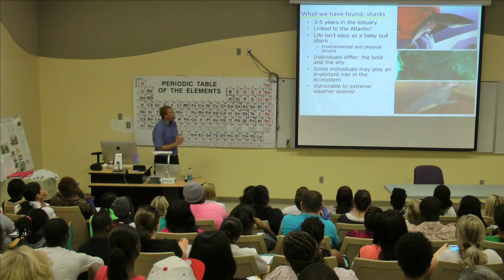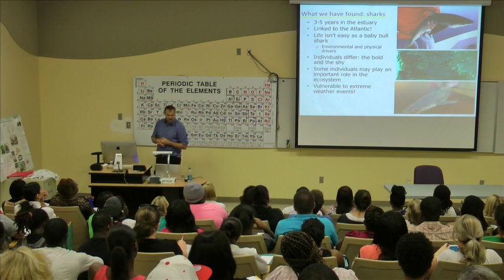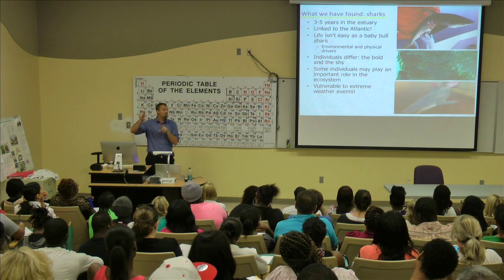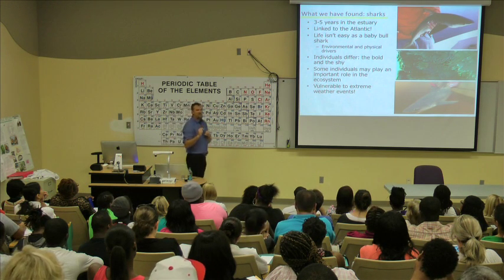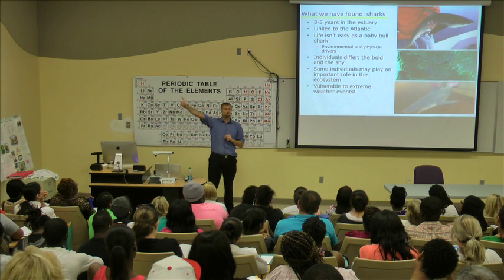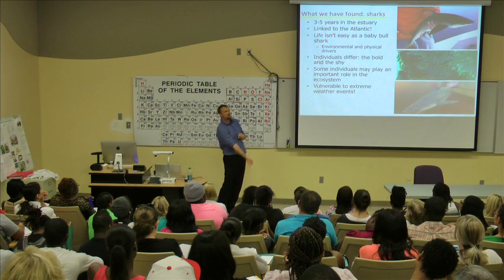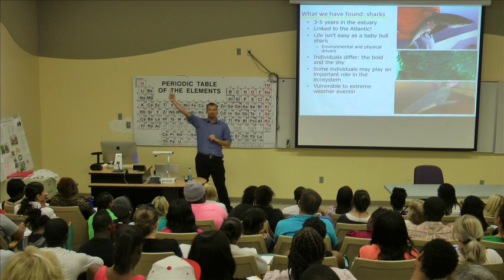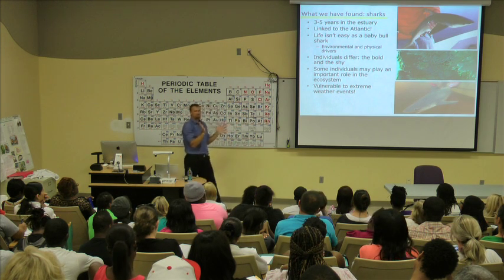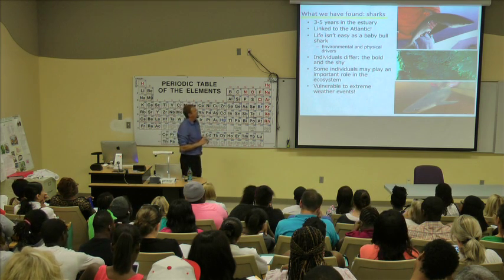So what we've found is that these bull sharks tend to spend 3 to 5 years in the estuary. We've actually found that the populations on the Gulf of Mexico are even linked to areas up here in Jupiter, because when we downloaded our monitors, we actually got a code from a tag that was put in by a friend of ours off Jupiter Beach. And one of their bull sharks, which was probably a pregnant female, swam all the way around the bottom of Florida, went up into the river, spent, I think it was like 18 hours there, and then swam out. So we see these populations linked over big areas.